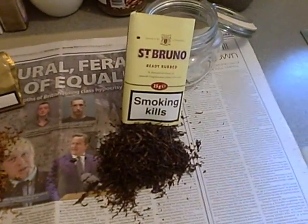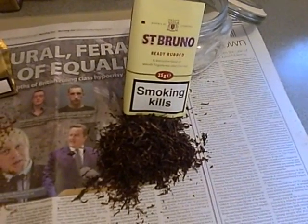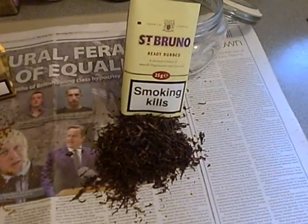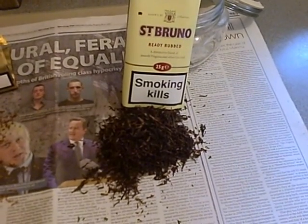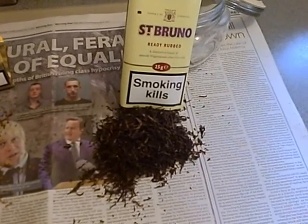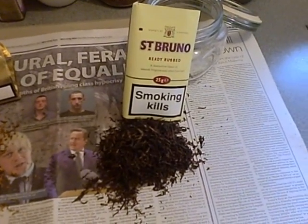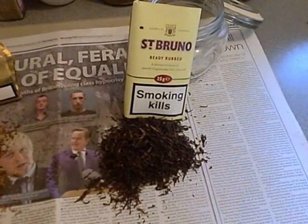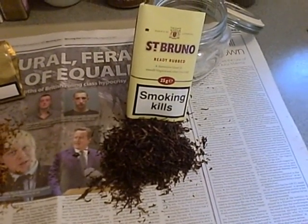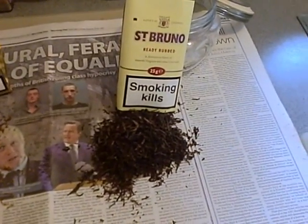Its popularity means it's sold in supermarkets, but it is a quality blend, slightly Lakelandy. I rather like it. So I'm now going to, obviously being a unidexter, have to do the blending off camera. I'm doing it in the Clive Fogg method, which is to do it on a newspaper. He does it on the Hampshire Chronicle. So there we go.